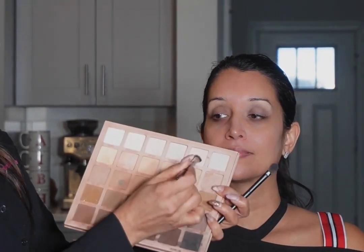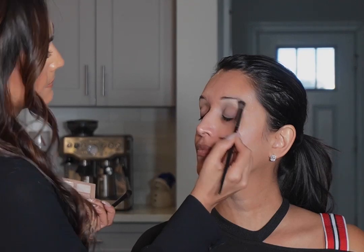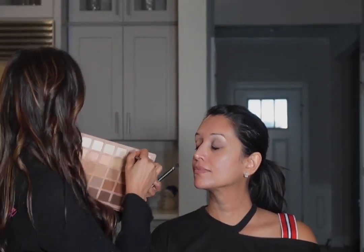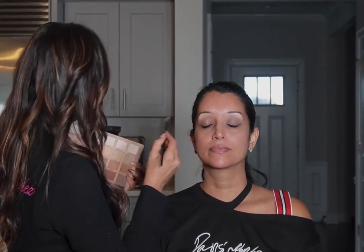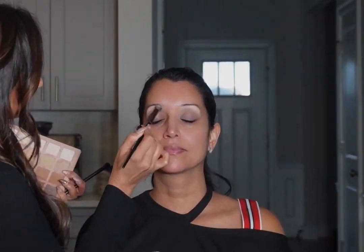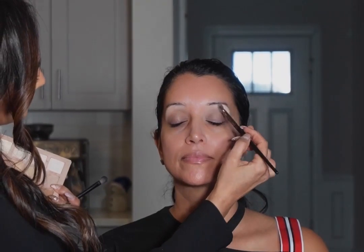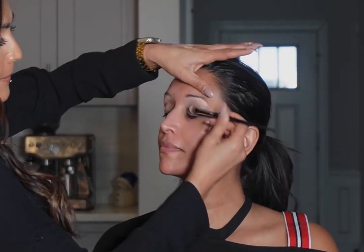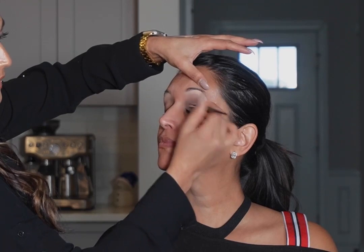Jeffree Star. So, I'm gonna go ahead and use a lighter eyeshadow on her brow bone, and you can see it here. Okay, so because I took a little bit of time, her primer creased, so I'm just gonna go ahead and blend that primer out again.